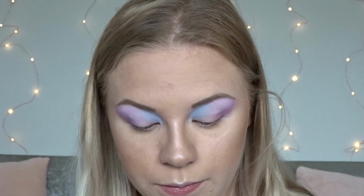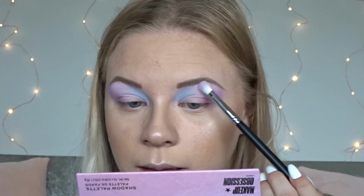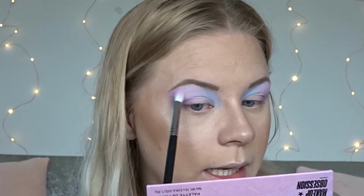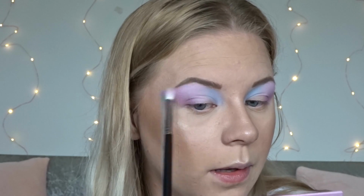To be honest, I'm not having any problems with these. The only thing that I would suggest is to just sit and build up the shades and don't just give up. They are pastel shades, they are going to take a little bit of work, but once you sit here and build them up, they're going to look super pretty. So I'm fairly impressed so far. Okay, so I am going to now cut the crease.